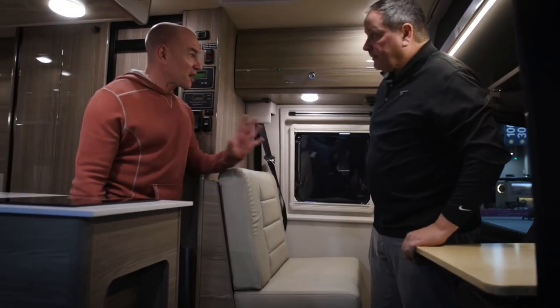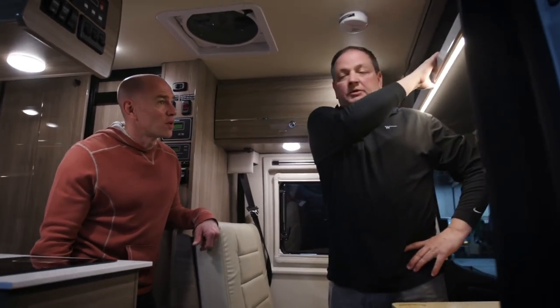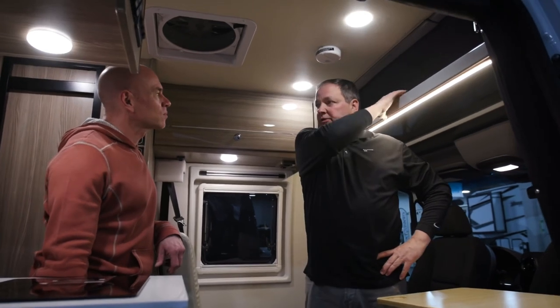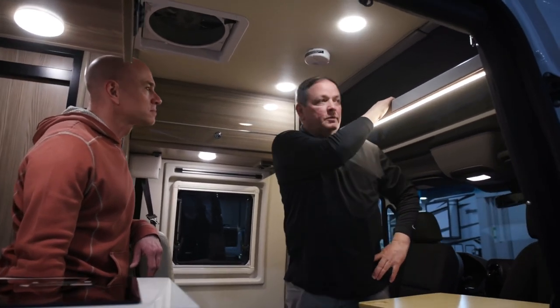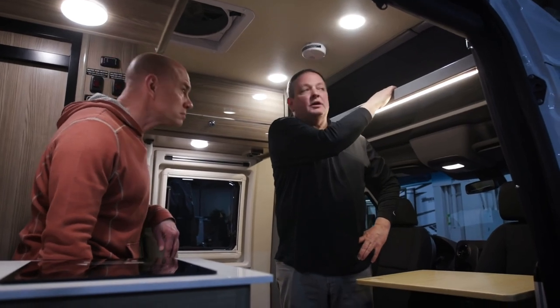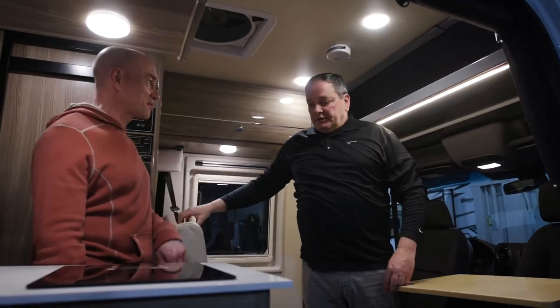All right, so anything else up front, or should we head to the back? I think that's it. This is our new shelf up here that we got from our Revel owners. Some of them were doing this mod into their coaches, so we thought, heck yeah. So it's a nice heavy-duty metal shelf up here that's got lots and lots of room. Awesome. Well, let's head to the back and see what we've got back there.